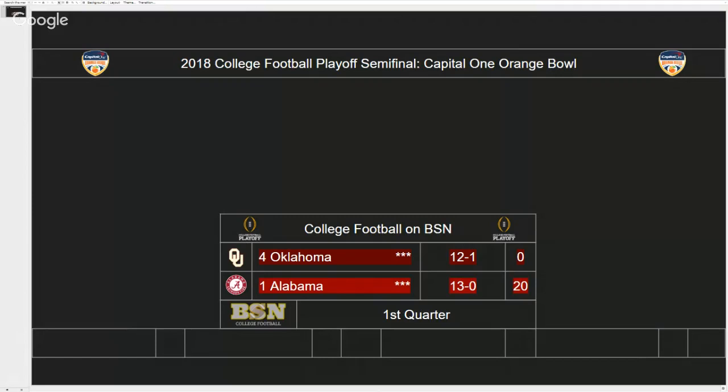Ball at the 14. 15. They're going to mark it at the 15. I thought they were marking it at the 14. First and 10. I don't know why I was saying third. Maybe it was because right above it says 3 minutes. About 3:10 and counting left to go here.